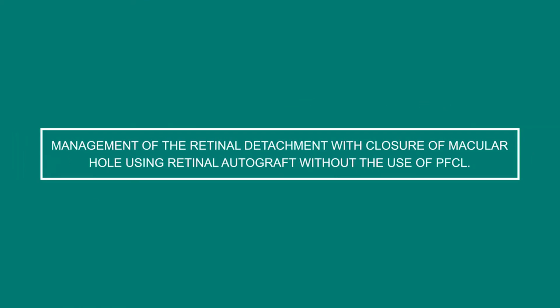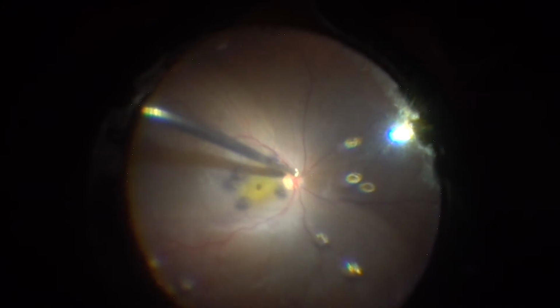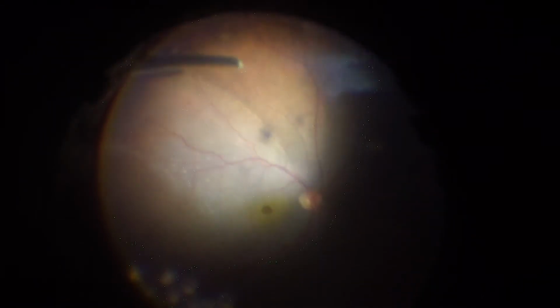In this video, we present management of the retinal detachment with closure of the macular hole using a retinal autograft without the use of PFCL. We start with a central core vitrectomy using a 23-gauge vitrectomy cutter on the Alcon Constellation system. We induce a posterior vitreous detachment using active suction with the cutter. The vitrectomy is done along the peripheral vitreous base to the extent possible for removal of traction around the primary retinal break.